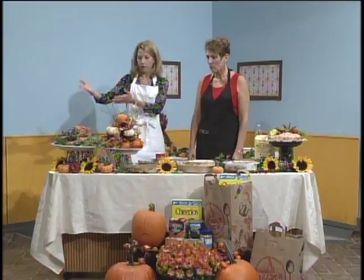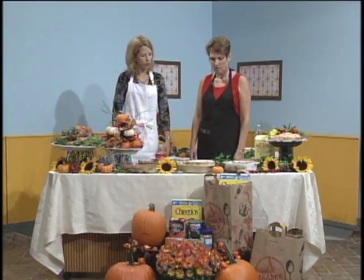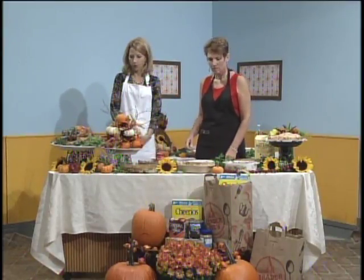A little more heart healthy all around, that we're all more conscious of nowadays, and yet still maintaining some wonderful flavors we're so used to. So it still tastes good. We're not eating dry rye crackers or anything. We're still having a beautiful, beautiful spread. So why don't we start from this end of the table? Why don't you tell us what you brought, and then we can go through them one by one.